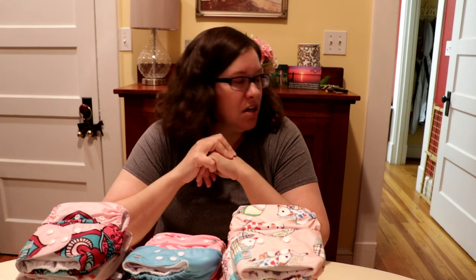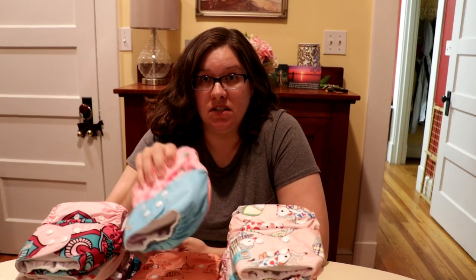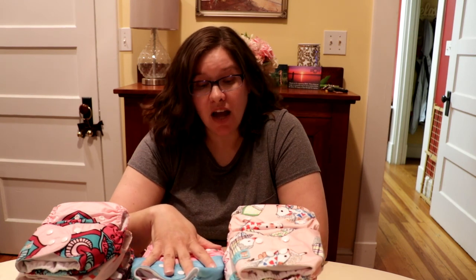a stigma? Is that it? Towards cloth diapers, thinking it's the way it was done back in the 80s or 90s, or even early 2000s. I'm not sure when these type came out. There are lots of different types and brands and styles.